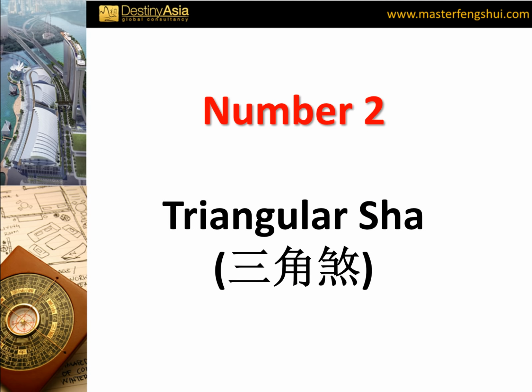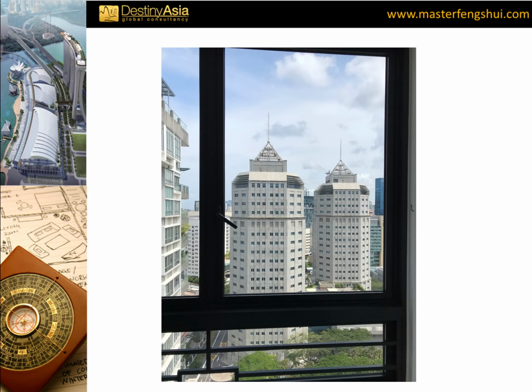Let me now go into the number 2 common 煞气, or killing force, in Singapore, called the triangular shot. Basically, anything that is triangular is fire element. Recently I went to a condominium somewhere in the Novena area, and in front of the balcony of this house we have this. This is actually the Ministry of Home Affairs building. You see this triangular structure, and this unit is directly facing it.